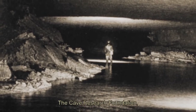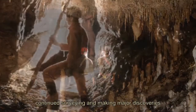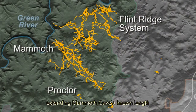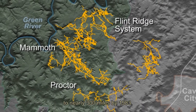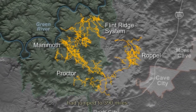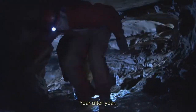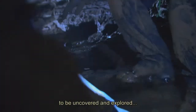The Cave Research Foundation, joined by the Central Kentucky Karst Coalition, continued surveying and making major discoveries, extending Mammoth Cave's known length to nearly 300 miles by 1983. By 2010, the known length had jumped to 390 miles. Year after year, hidden passageways continued to be uncovered and explored.